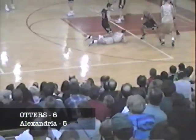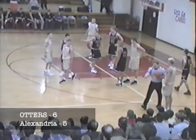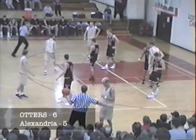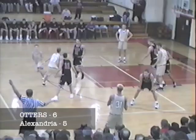Into the front court come the Otters, and a foul is going to be called on Salmi as he tripped Erickson coming up floor. Inadvertently, but he did. It was just an accident, but hurt the skin the way up here, Dave. Yeah. The skin will grow back. The skin will come back.